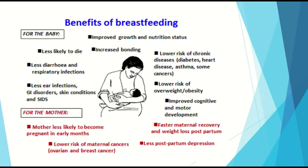So this slide gives you a graphic of some of the benefits of breastfeeding. How many of you knew that exclusive breastfeeding would lead to fewer ear infections? Raise your hands. That's more than I thought. I didn't know that. How many of you knew that exclusive breastfeeding is linked to lower risk of obesity for the child? Okay. How many of you knew that it was linked to lower risk of maternal cancers, ovarian and breast cancer? You all are so well informed in here. A lot of hands are going up.